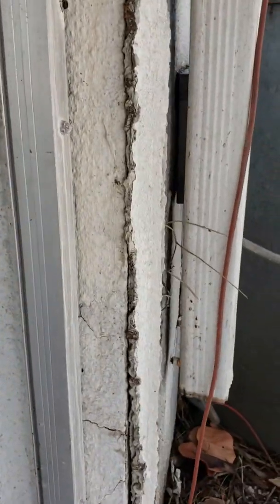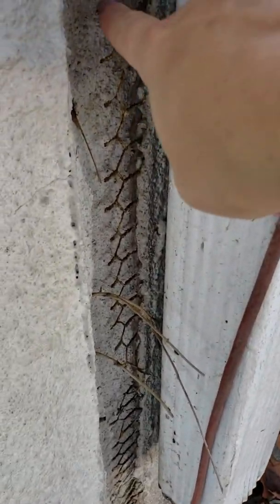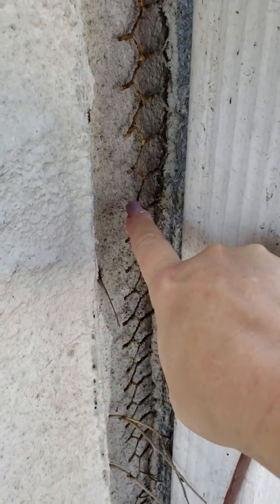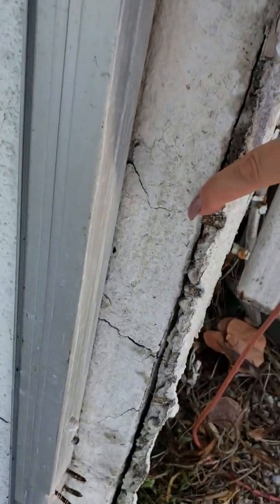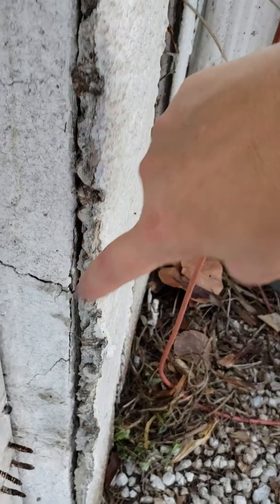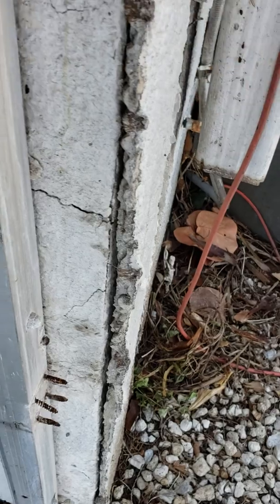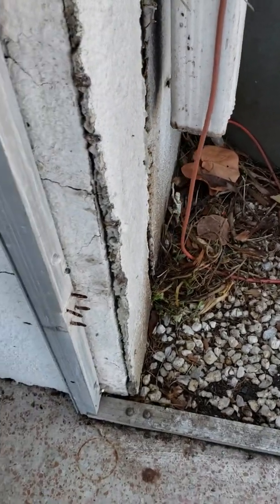Another larger interior or exterior crack. And here on the side of the house, it's easier to show you. So we've got some rebar here, which is what was used under the stucco and plaster areas. It is separating in a lot of areas from the house. So we are going to have an issue with, and you saw it inside the laundry room or mud room, moisture getting into the property.